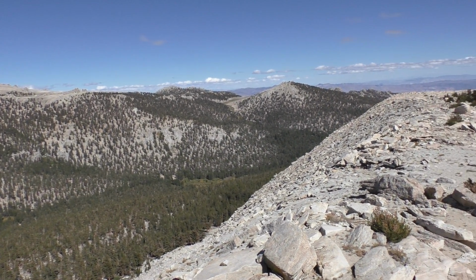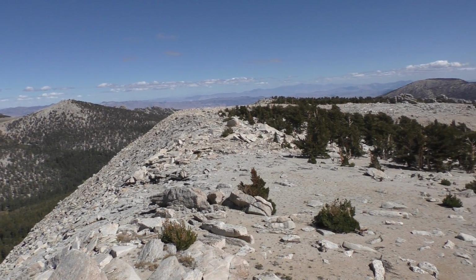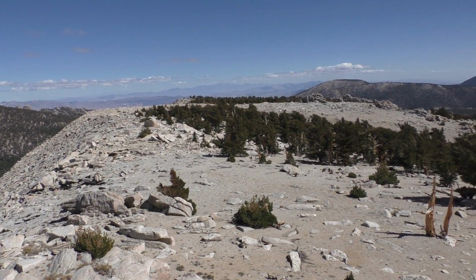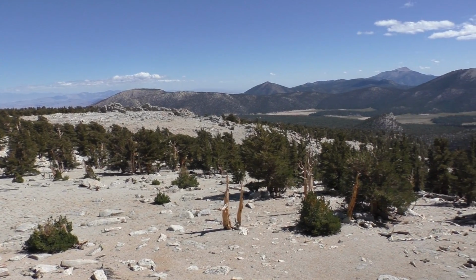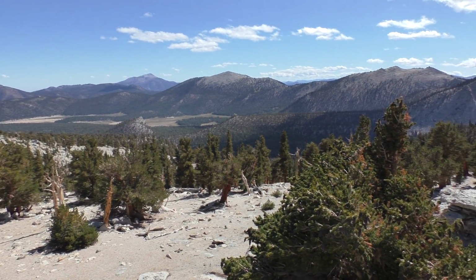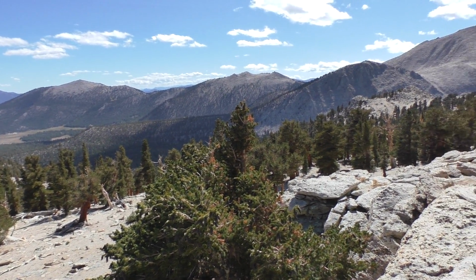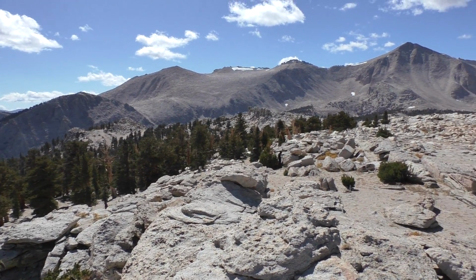The register calls this peak Flat Top or Crescent Top, not Golden Trout Crag. So maybe I was mistaken. Oh well, it was fun. Do some more looking when I get home.